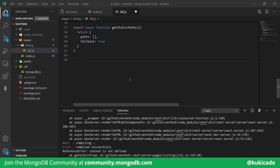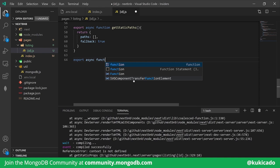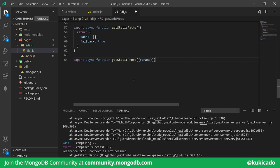All right, so let's go ahead and implement this function. And the way it's going to look is we're going to create the getStaticProps function, and we're going to capture the parameters, which are going to map to this ID here. So we're gonna be able to do params.id to get the ID of a specific property. Then let's connect to our database like we normally would. So await, connect to database.